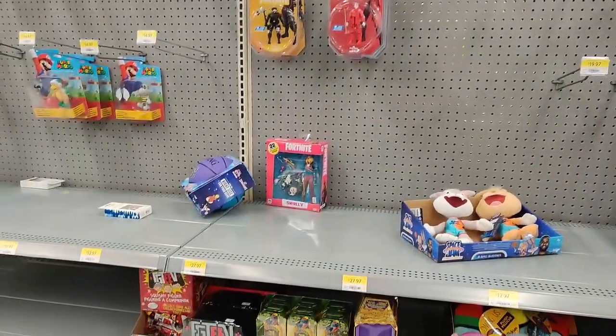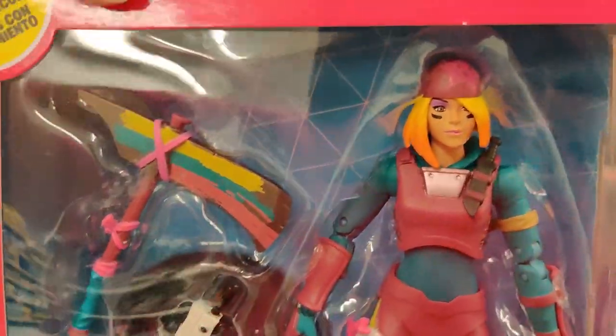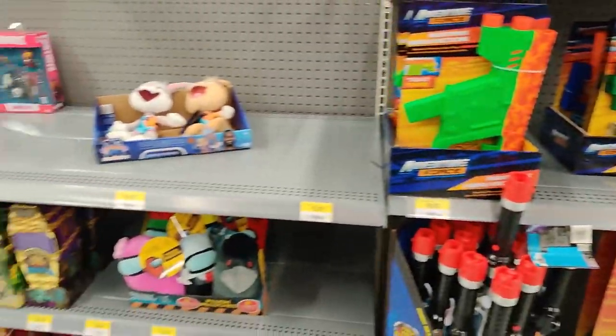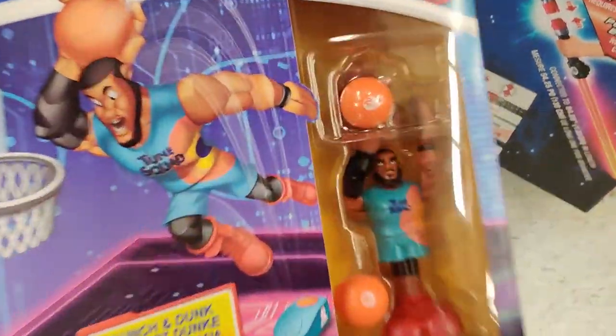A couple of Fortnite figures, nothing really too exciting. Last woman standing, it's Scully. Everything else has been sold out. Yeah. Looks like LeBron James's heads have been stolen everywhere except for this little guy. I'm kidding, of course.